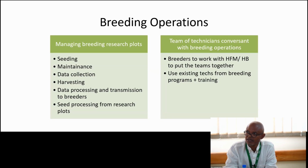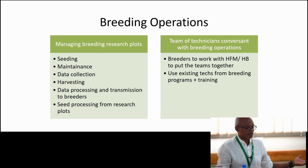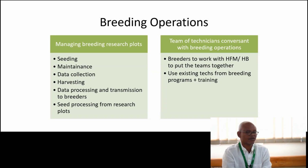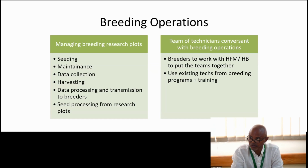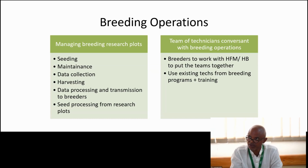And then the other thing is that there are some concerns with some of the breeders that, well, how are you going to do this, given that the people that you are bringing on might not know what we do, like only Peter is conversant with technical work with respect to cassava. But we are saying that no, we are actually not bringing in new people. We're just reallocating, remapping the technicians. So it's the same people that have been doing this who will continue doing it, but in a more organized and systematic way. Okay, next slide.